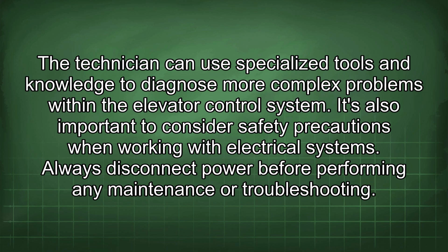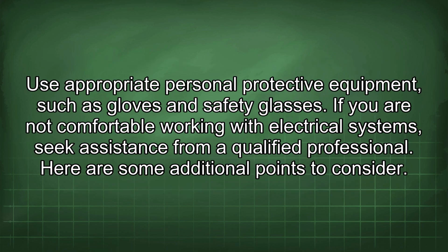It's also important to consider safety precautions when working with electrical systems. Always disconnect power before performing any maintenance or troubleshooting. Use appropriate personal protective equipment, such as gloves and safety glasses. If you are not comfortable working with electrical systems, seek assistance from a qualified professional.